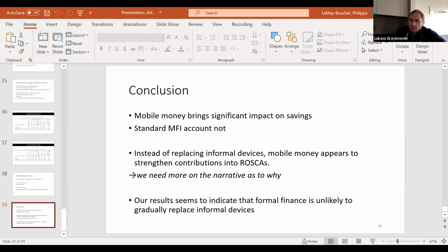Understand. Thanks. Also, just one question. One of the issues around mobile money is interoperability, not only between different mobile money services, but also with other services. Does it exist in Benin? And how easy is it to move money between different types of savings accounts? Okay, so thank you again.